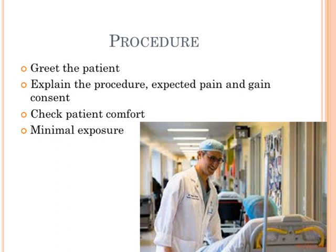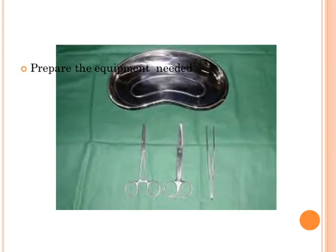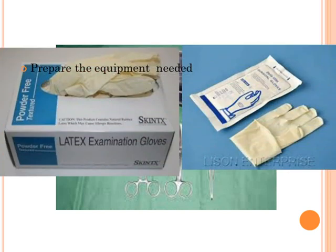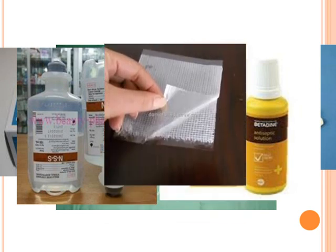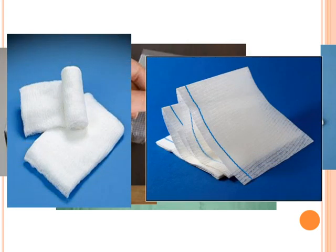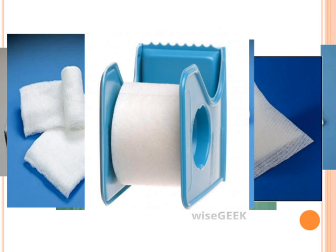Here's the procedure. Before doing any dressing, you should greet the patient, explain the full procedure and the expected pain, and get consent from the patient for doing the dressing. Check the patient's comfort and always ensure minimal exposure. Prepare the equipment needed. You should have scissors, a mosquito or an artery forceps, toothed or non-toothed forceps, and the fluids you will need. You should have gloves, either latex or sterilized gloves. You should have saline for the dressing and betadine solution. Vaseline gauze is needed, especially on open wounds, and gauzes as well, wrapping gauzes, and strips at the end to close the wound.